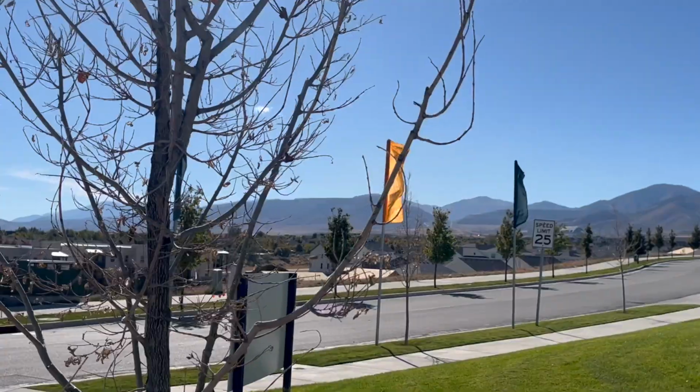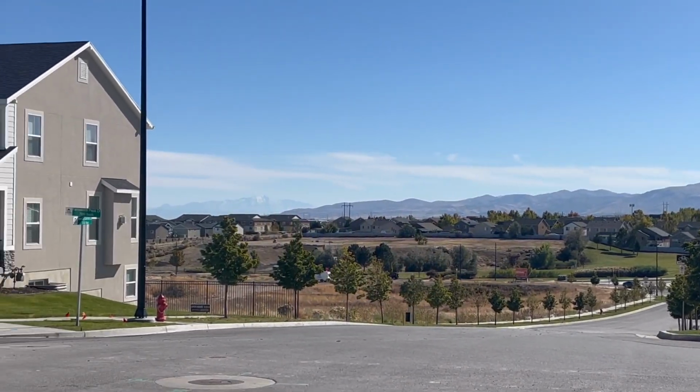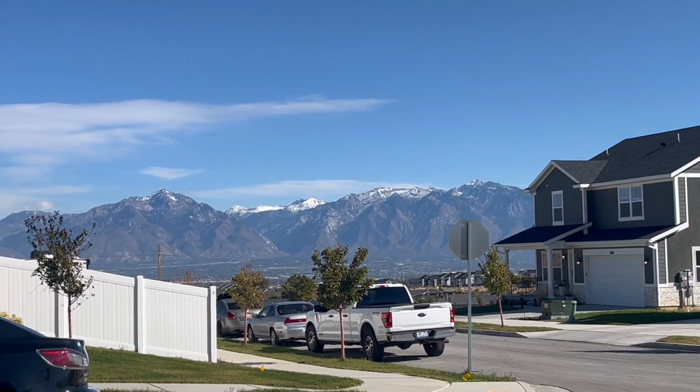We are in West Jordan checking out a model home built by Holmes Homes in the Oquirrh Valley West community. So it's nice and decorated and furnished, giving you that inspiration on what your home could look like if you were to get this model or to build with Holmes Homes.